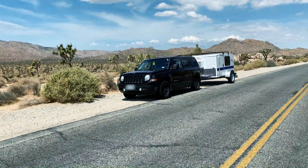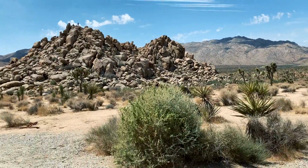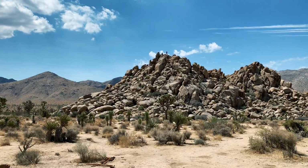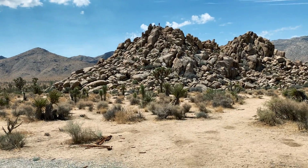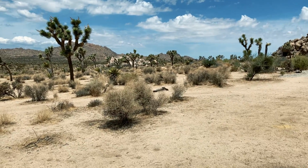Decided to make an impromptu stop along the road to see some cool rocks and Joshua trees up close. Oh, there's some people that climb to the top of the rock there. Wow. So there's a lot of areas to climb. Like rock piles, and I think there's probably even some sheer-faced rocks to climb. I won't be climbing, that's not my thing, but the people who do like that. And of course there's all sorts of Joshua trees all over the place.